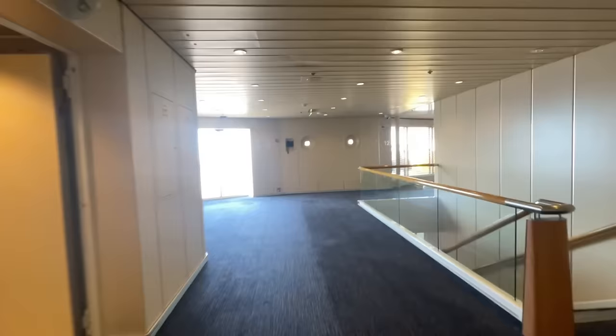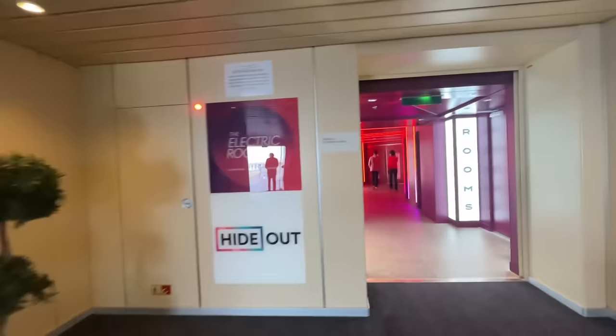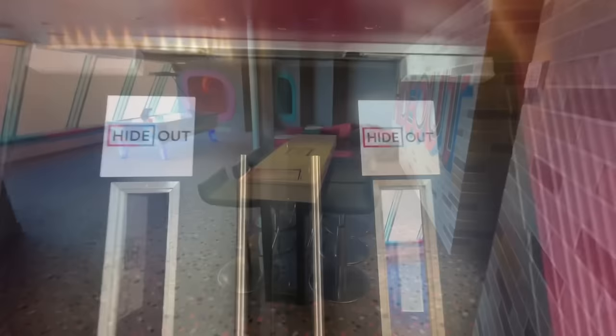For your information, there are plenty of lifts located at the aft, midship and forward. Take note, modern day cruise liners. No booking necessary for the Hideout, kids can come and go as they please.